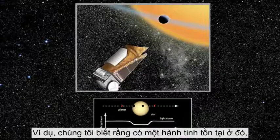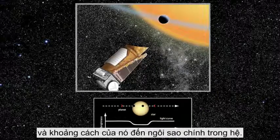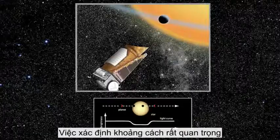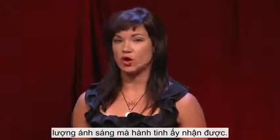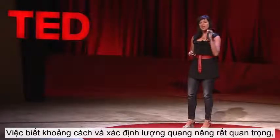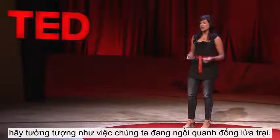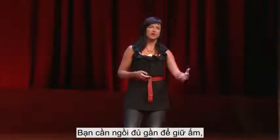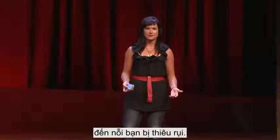When we see these little dips in the light, we can determine a number of things. For one thing, we can determine that there's a planet there, but also how big that planet is and how far it is away from its parent star. That distance is really important because it tells us how much light the planet receives overall. And that distance and knowing that amount of light is important because it's a little like you or I sitting around a campfire. You want to be close enough to the campfire so that you're warm, but not so close that you're too toasty and you get burnt.